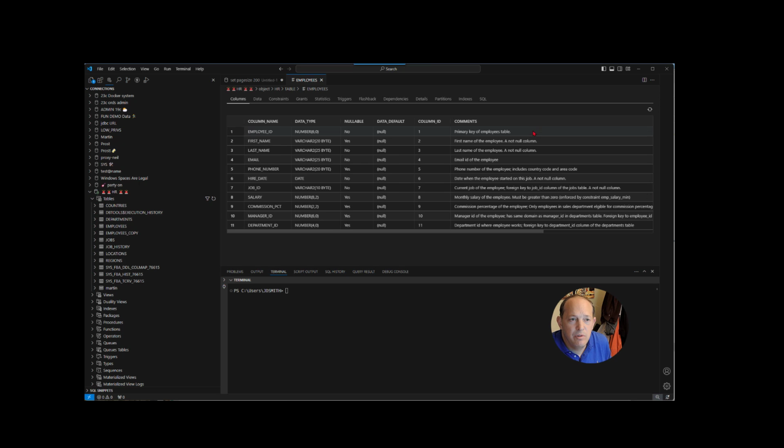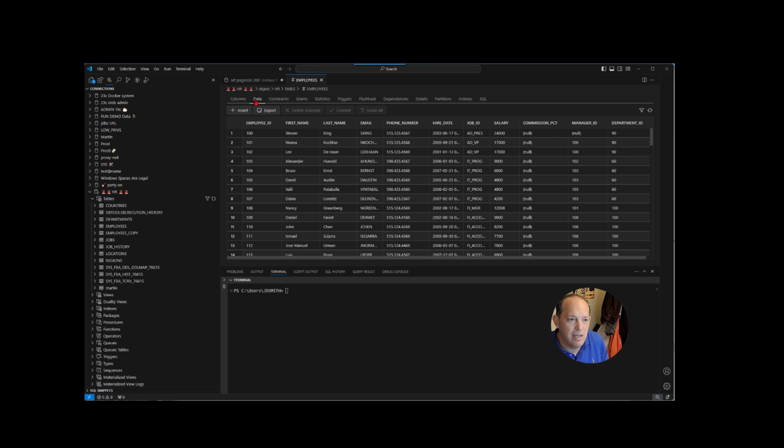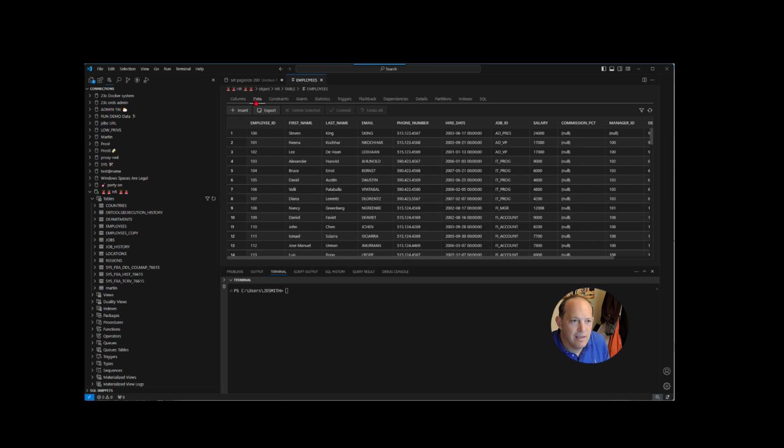And this is very similar to what it looks like in the old SQLDev. So I've got the columns page, the data page. Now the data page, I'm not going to demo this, but I can change the data in here. So I can literally change Nina's salary. That's not high enough. I just lied. I guess I can demo it. We'll give her an extra 0.